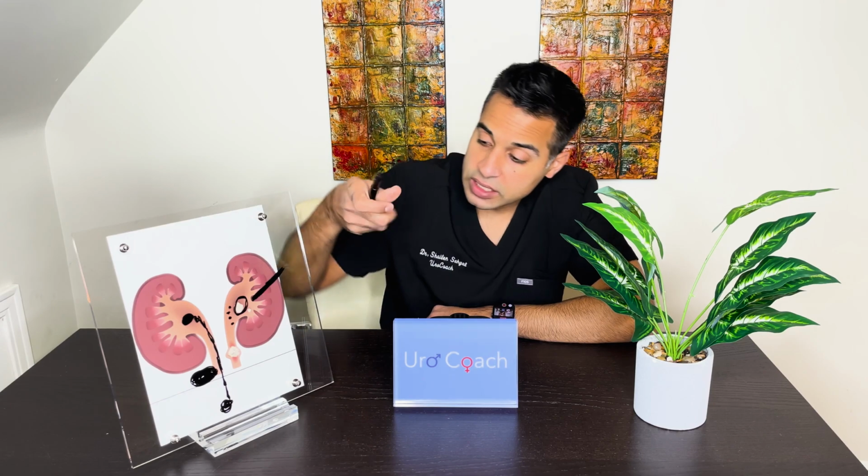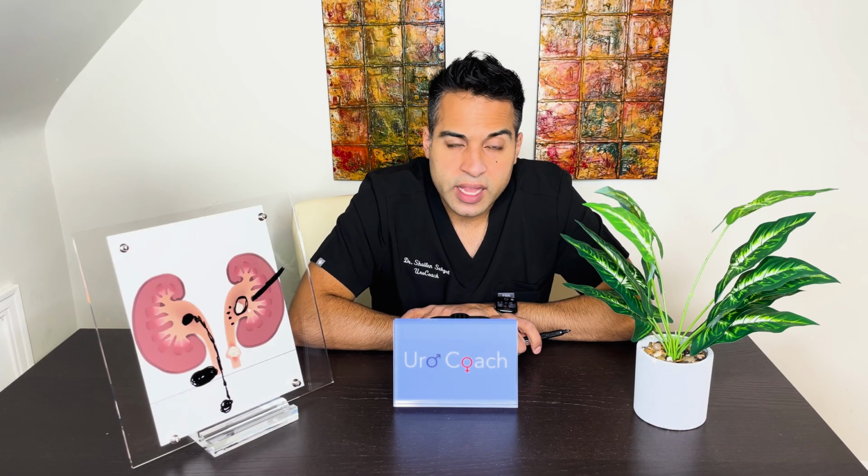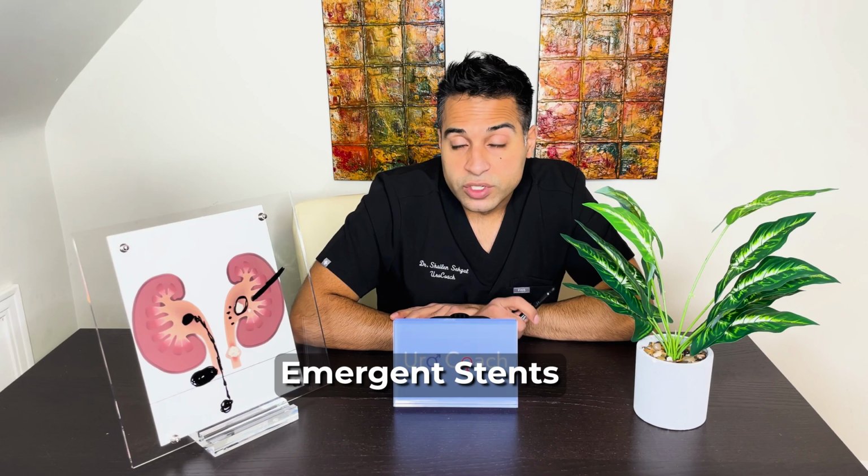We oftentimes want to leave these stents in while they're getting chemotherapy because we want their kidney function to be nice and healthy and strong while they're getting chemotherapy. So that's another circumstance where we use stents. There are emergent situations where we put stents in too, which I want to talk about.